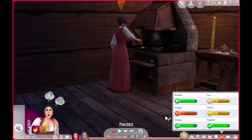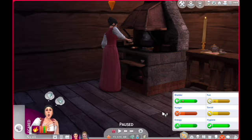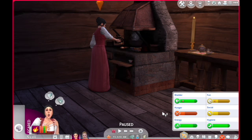We are here in the Miller residence. I did edit the lot to try and make it look a little bit more different, and I thought that the Miller residence was a little too big for a peasant household, so I made it a little bit smaller and added in some things on the outside as well.